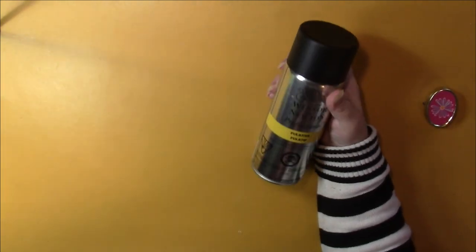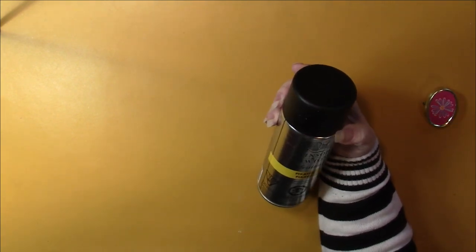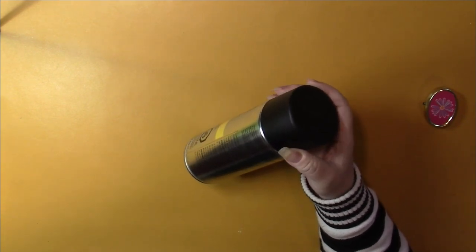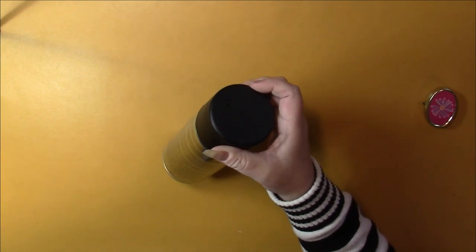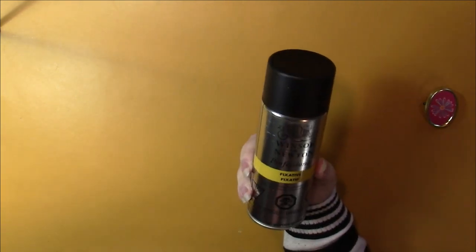So there's that one. Winsor & Newton Fixative. This isn't the workable fixative. It's just a regular one, a finished fixative. It doesn't say, but I believe it would say workable on it if it was. So that's a finished fixative. I'm wanting some of that and having a hard time getting it, actually.